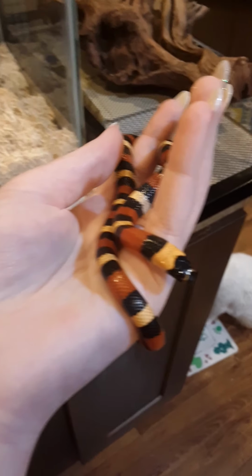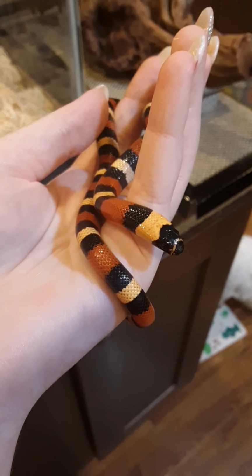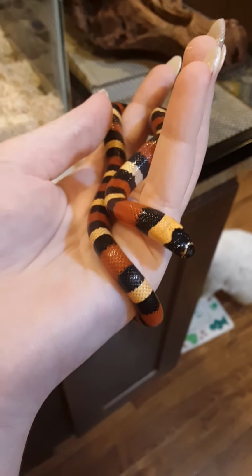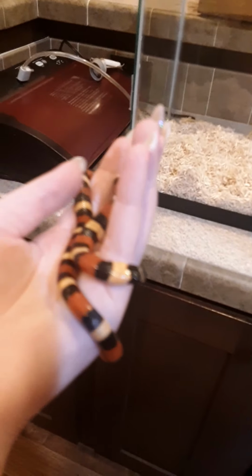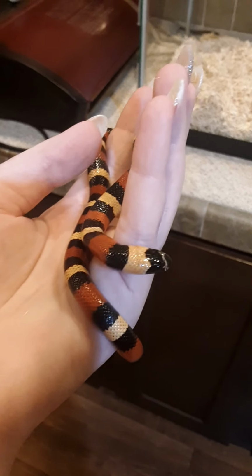There's Gilbert. No, this is not my snake. This little girl belongs to a friend of mine, and her name is Jupiter. She is a milk snake, and I've got over here in the sink some mice warming up, and I'm about to feed her, and I thought you guys would like to see that. I am babysitting her for my friend who is out of town, and she is super cute.